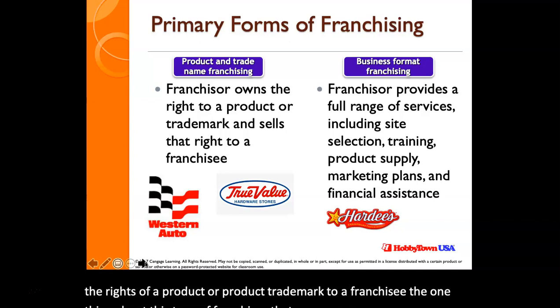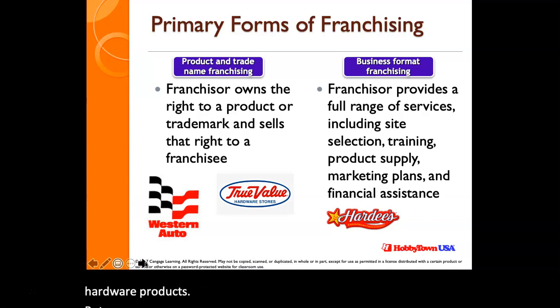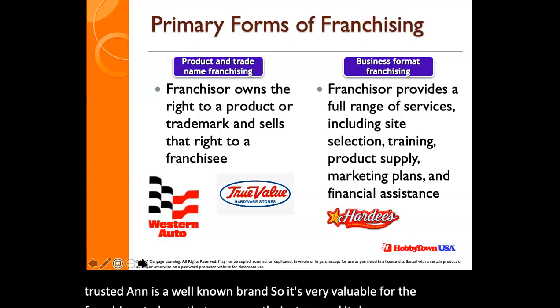the franchisor's products. So for example, True Value hardware stores, they do sell branded True Value hardware products, but the franchisee also has the freedom to pull in other products that are not True Value hardware. But the True Value hardware name is trusted and is a well-known brand, so it's very valuable for the franchisee to have that name on their store, and it draws in customers because of that brand name. True Value also supports them through nationwide advertising and events. Western Auto is another example of that.